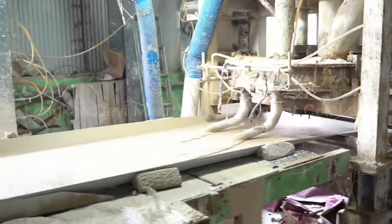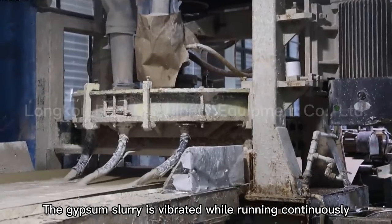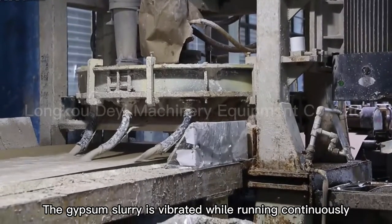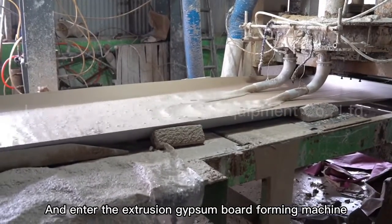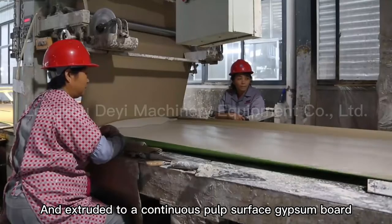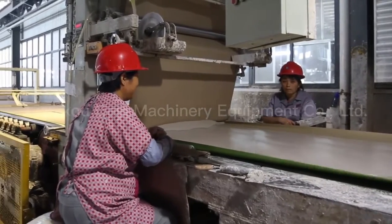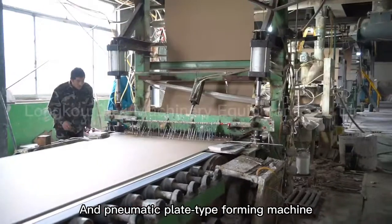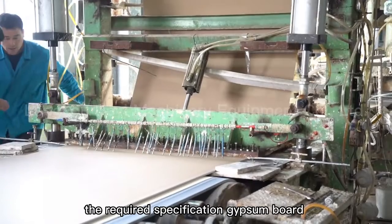The second part, the gypsum board production line forming system. The gypsum slurry is vibrated while running continuously and enters the extrusion gypsum board forming system. Then it is laminated with protective paper and extruded into a continuous pulp surface gypsum board. And the pneumatic plate type forming machine will extrude and form the required gypsum board.